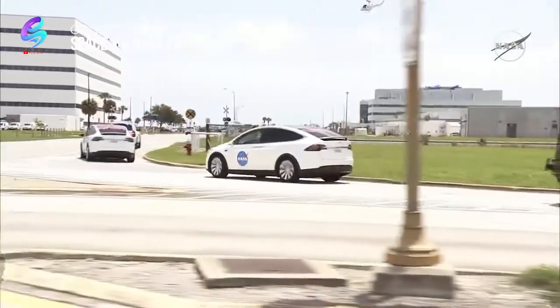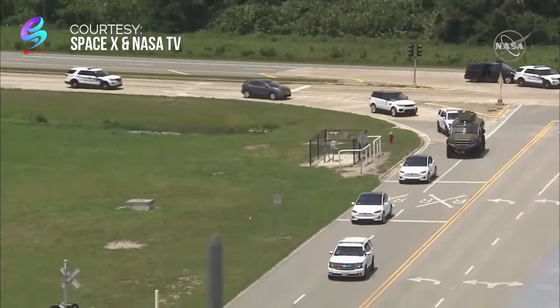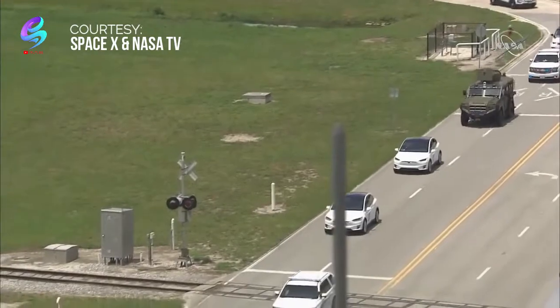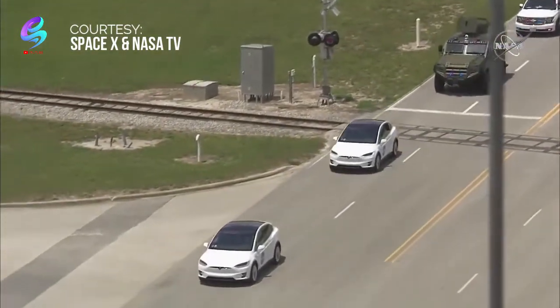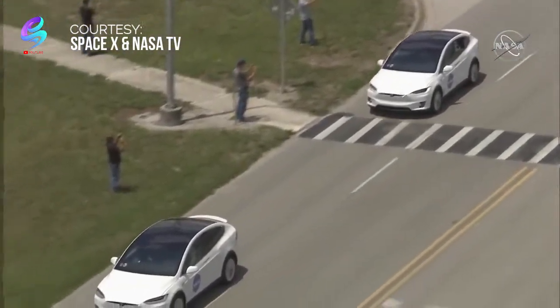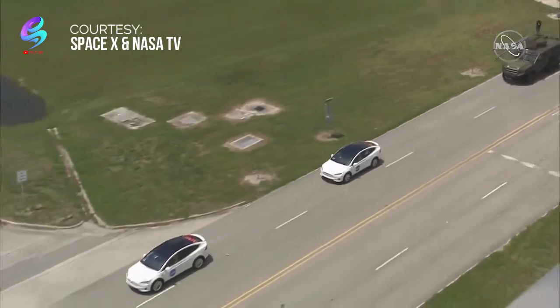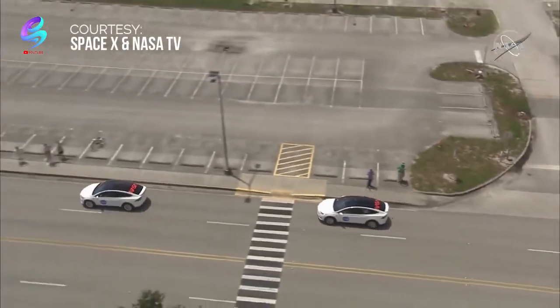We saw Megan and Karen there with their sons, wishing Doug and Bob well wishes and Godspeed as they head off in these Teslas to launch pad 39A that launched the Apollo astronauts. And I think this is just one of those moments where everyone in this country is coming together to wish them well, to get them to space safely. It's a really great day.